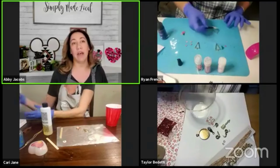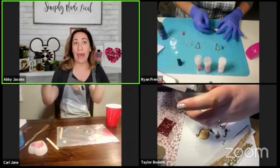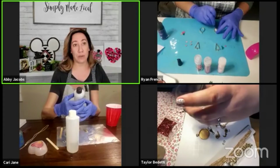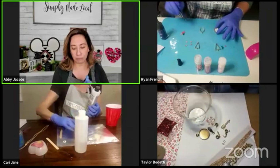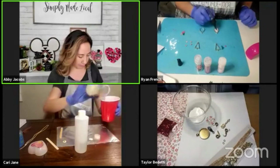Another tip that I don't think we expressed is you're going to need a heat gun or a hair dryer. After mixing up the resin in a cup, you might create some bubbles, and you don't want those bubbles to cure in the resin when it dries. So using a heat gun or a hair dryer will help to dissolve those bubbles.